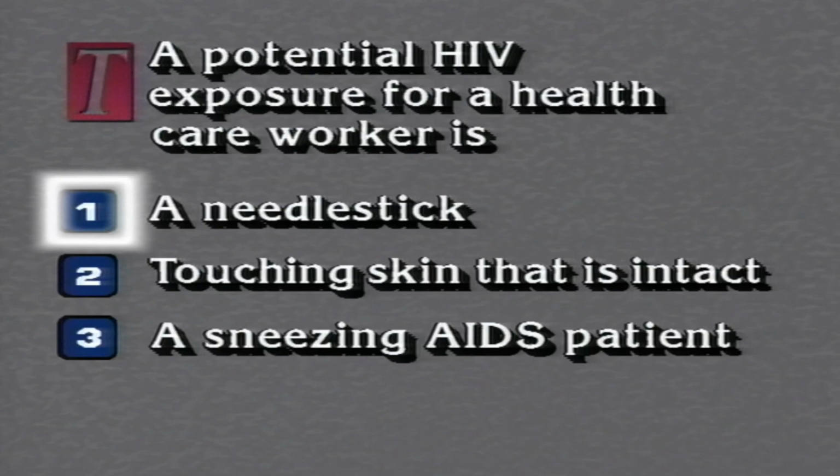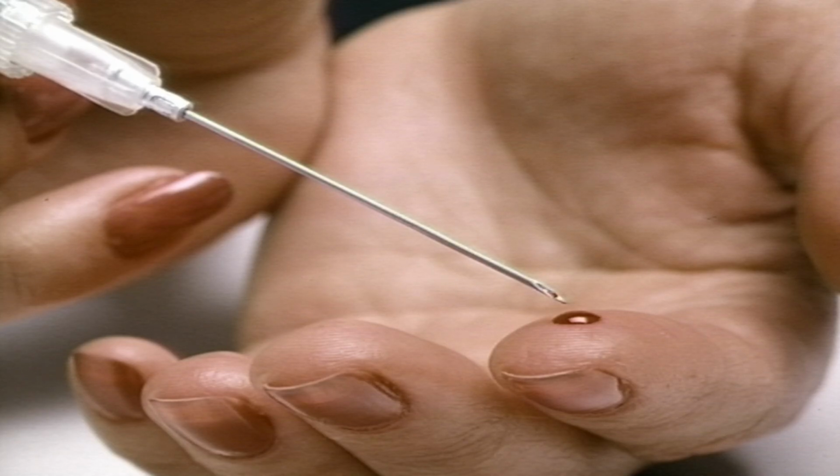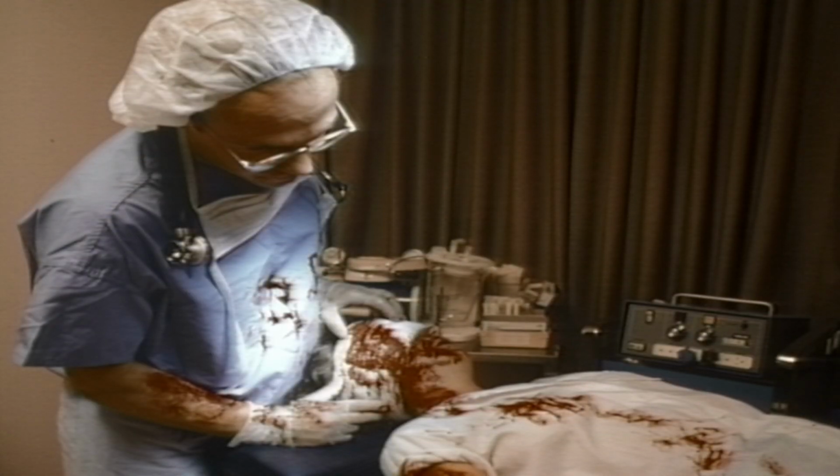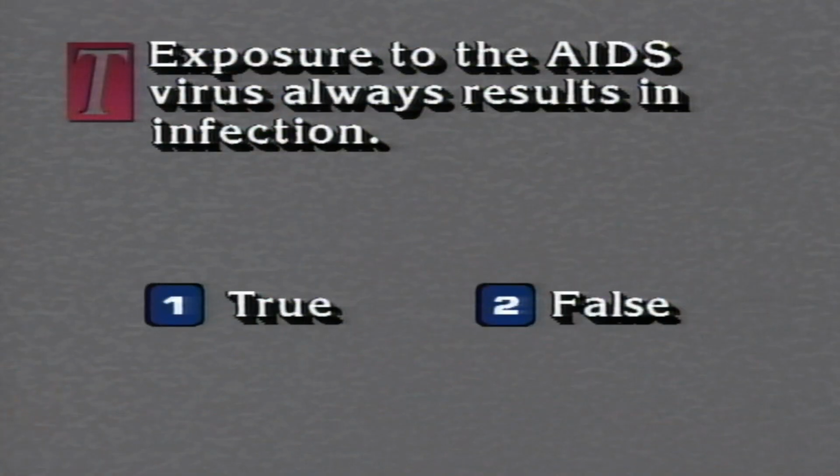Yes, needle sticks and cuts with other sharp objects are the major mode of HIV exposure for healthcare workers. Let's review this information. Occupational exposure to the AIDS virus is parenteral, such as a needle stick or cut with a sharp object, mucous membrane exposure to blood or body fluids, or cutaneous exposure involving large amounts of blood or prolonged contact with blood to open skin.